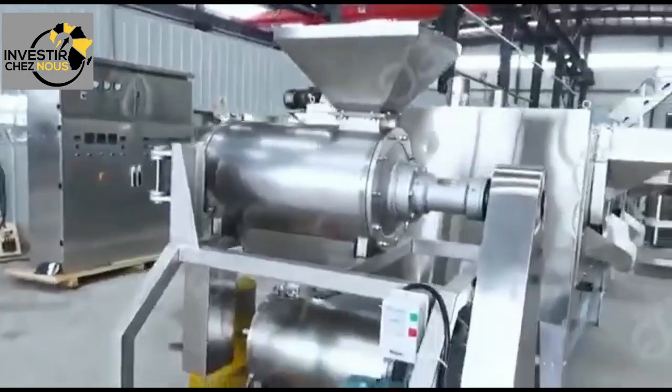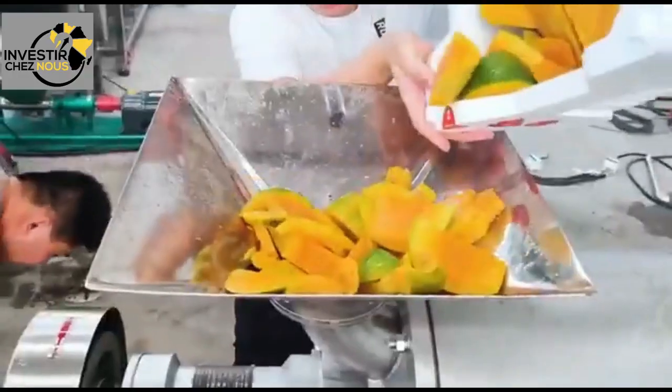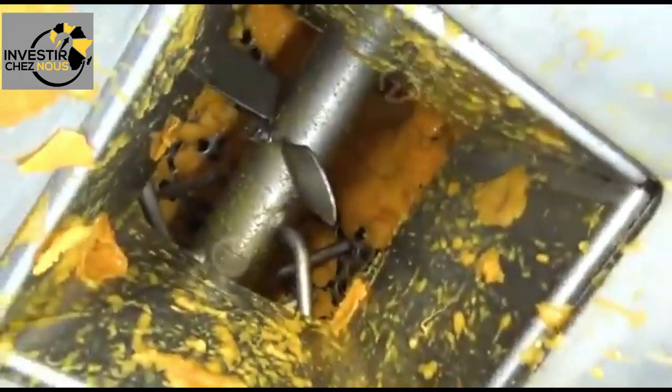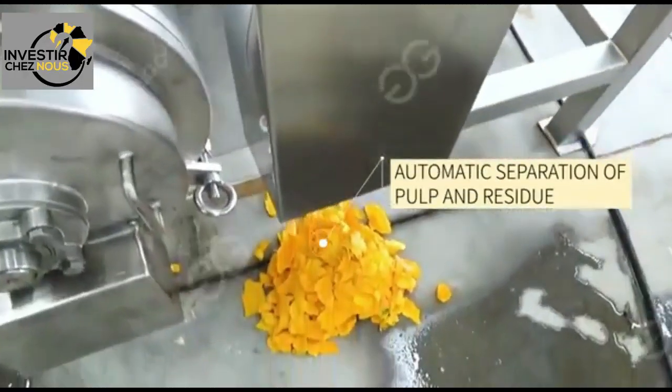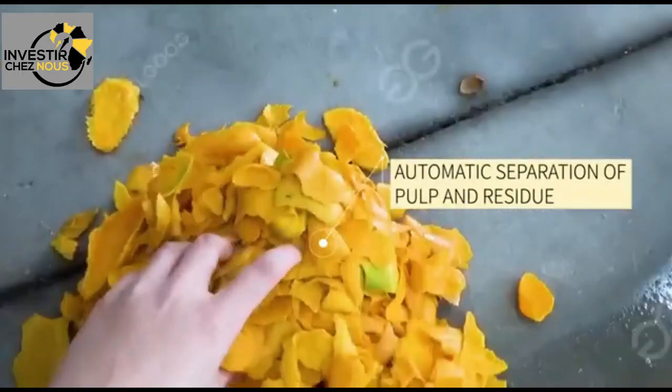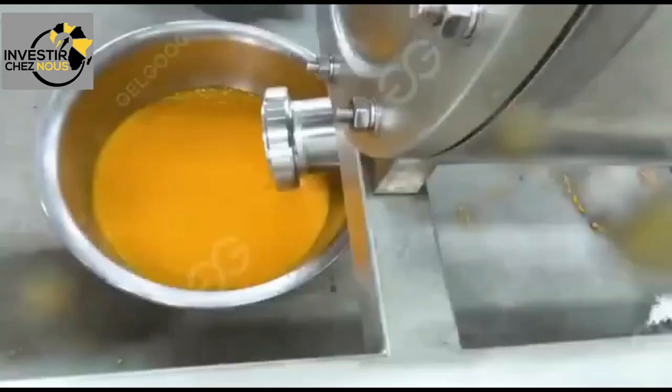Now let's discuss branding and packaging. Your product's appearance is often the first thing consumers notice. Options include glass bottles, recyclable plastic, and eco-friendly cartons. Make labels attractive and easy to read. Highlight health benefits, ingredients, and certifications.